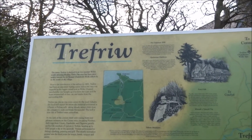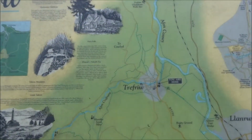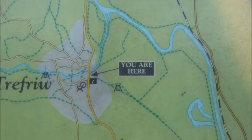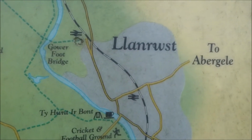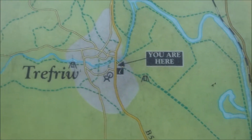To walk from Trefriw to Llanrwst. Trefriw there. You are here up to, along the river and down to Llanrwst, and then back to Trefriw.